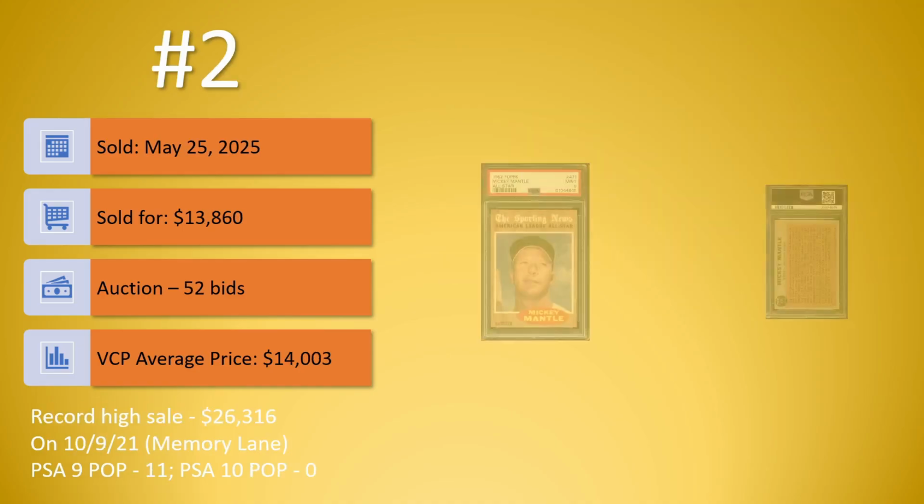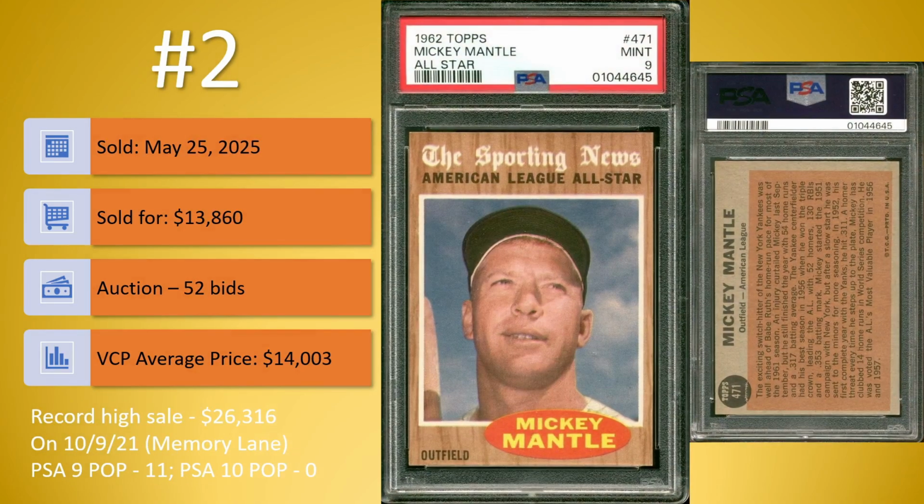At number 2, we have this 1962 Topps Mickey Mantle All-Star card in a PSA 9. This one sold on May 25th for $13,860. It was an auction. There were 52 bids. The current VCP average price for a PSA 9 is $14,003. The record high sale was $26,316 back in October of 2021 through Memory Lane. Now, there have only been 11 copies graded a PSA 9. None have been graded a PSA 10.